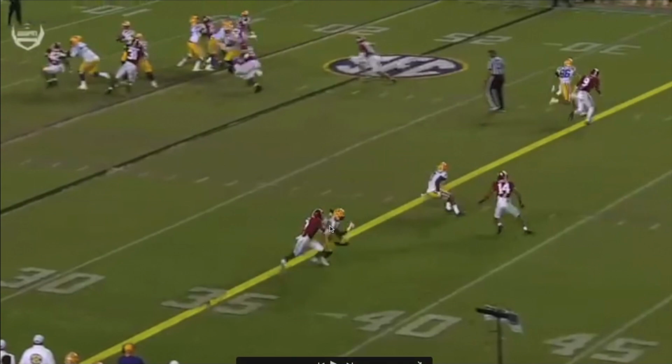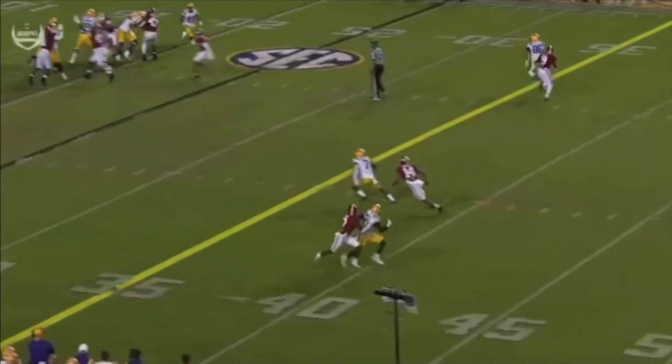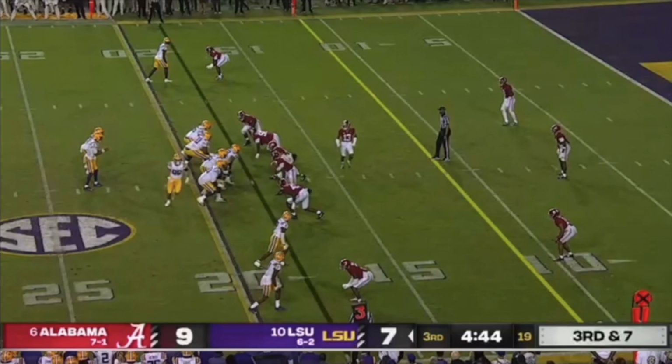We do see the receiver does end up getting a step whenever they have to accelerate up the field, and I think that's why Eli Ricks grabs him. I don't think he has the confidence in his acceleration or speed to be able to run with guys down the field. Next rep, this is 3rd and 7 in the red zone, close game.